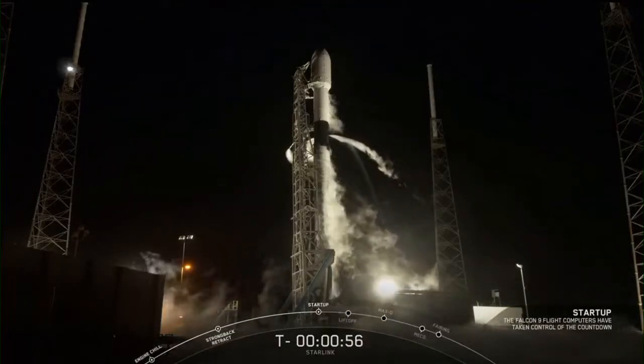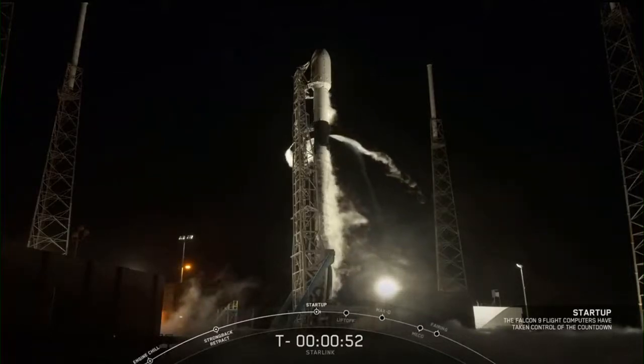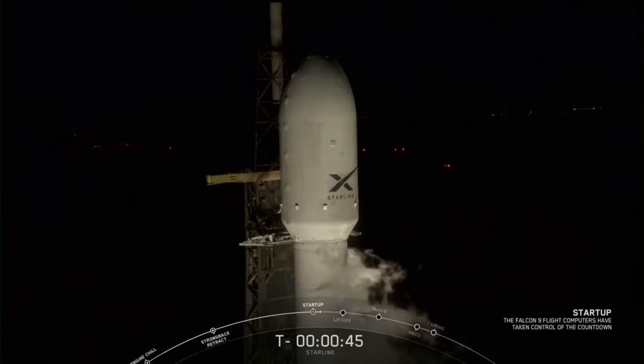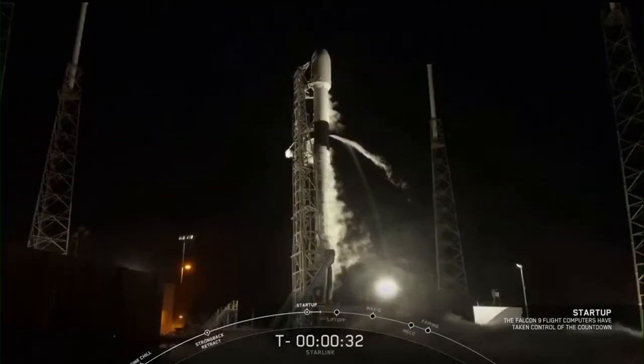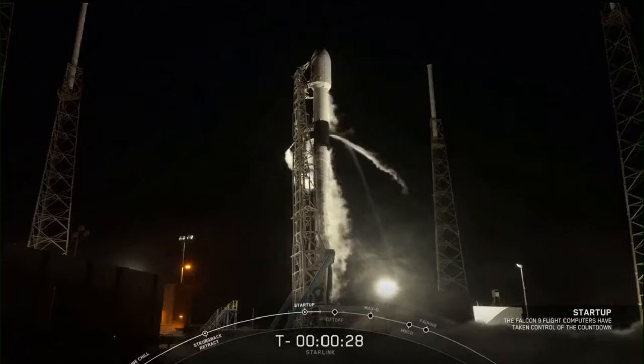Falcon 9's in startup. And there's that confirmation that Falcon 9 is in startup. Next up at T-minus 45 seconds, we should hear the call out for a go for launch. LD is go for launch. And there's that call out for go for launch. So as we're approaching T0, it is T-minus 35 seconds. Let's watch and listen into the nets and watch this liftoff at T-minus 30 seconds of our Starlink payload with our planet's SkySats.